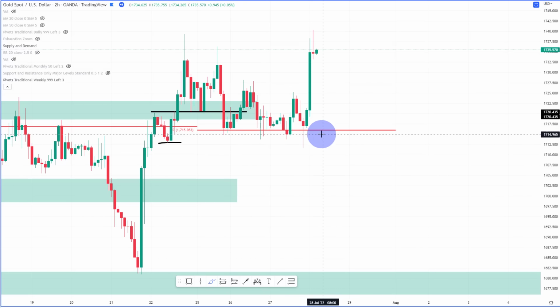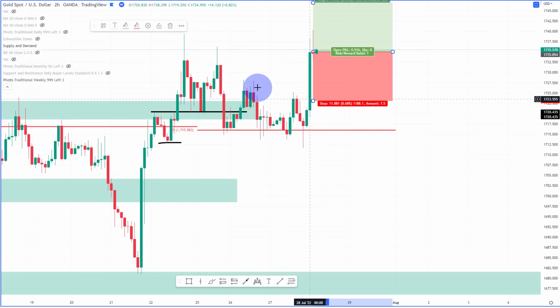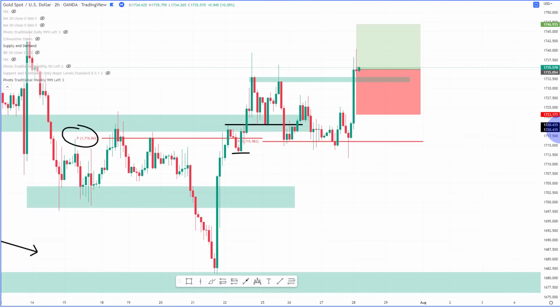So if you're taken out, of course, sometimes you will not find a re-entry, but at this point, you can see we are seeing a lot of bullish momentum. And you can see we are able to close above the previous highs. So we had a close here and a close here in the past, right? And we are for the first time able to get above this area.